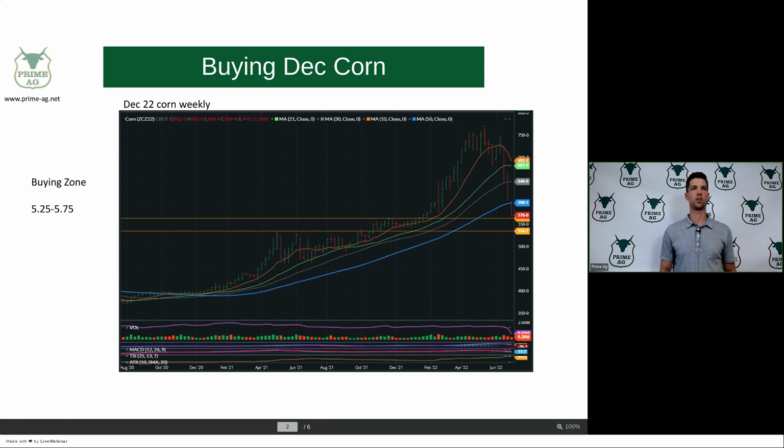First thing, Dec Corn chart. This is the 22 weekly Dec Corn chart. Hopefully it's not too dark. The two yellow lines showing what you would call a previous resistance, now support area. So if you're an end user, this is probably a good area to start making some purchases. We put 525 to 575 somewhere in here.